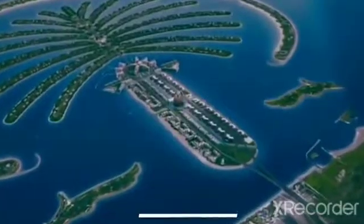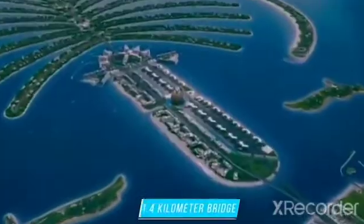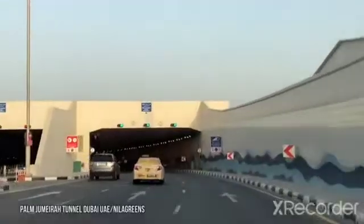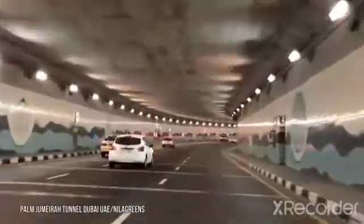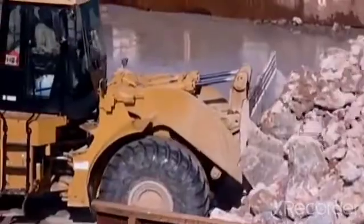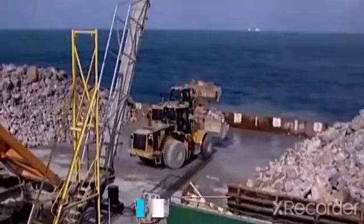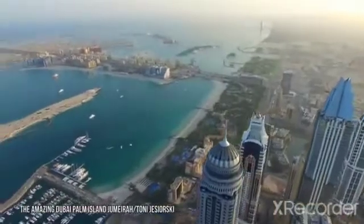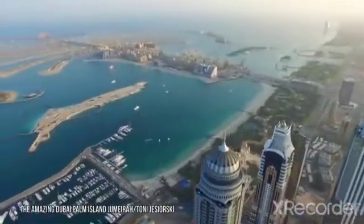It connects to Dubai thanks to a 1.4-kilometer bridge, and you can access the island with a monorail that transports over 20,000 passengers each day, or through the Palm Jumeirah Tunnel, an underground 6-lane bridge. Altogether, the development and creation of the island ended up costing $12 billion. But the innovative ideas that went into making this unique paradise are worth every penny.